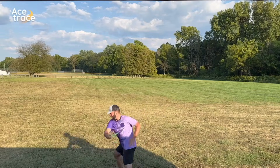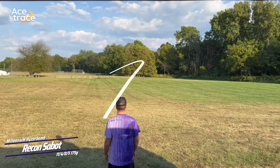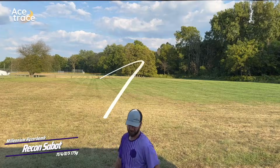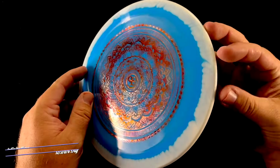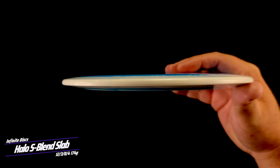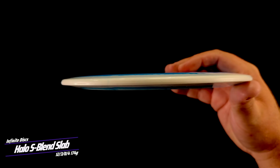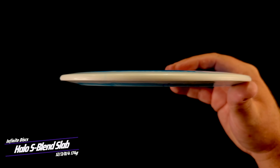Well, first, let's see the Millennium Sabot in action. And, okay, yep, I would say it's safe to say it is very, very beefy. With such a quick and aggressive fade, the Sabot is going to get all the way up to blue on our board. However, Infinite Discs seems to know that something's different with their Slab, because the flight numbers of 11305 on the Max and 11405 on the Sabot switch to 12304 on the Slab. And it shows.